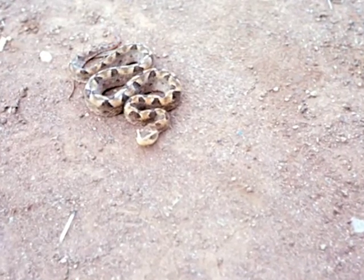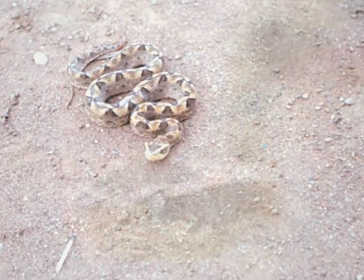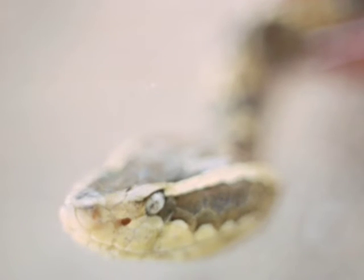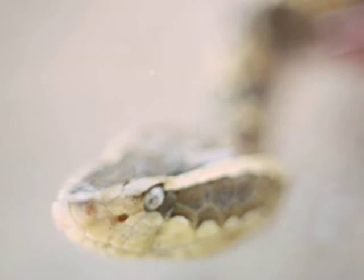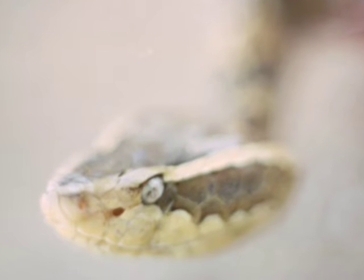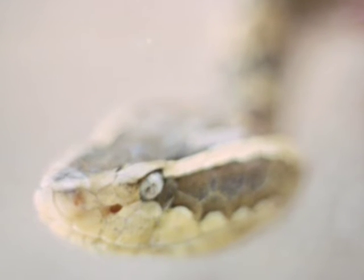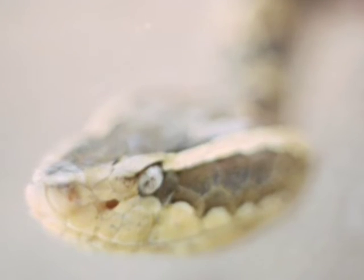17. This is the same. This is the Malayan Pit Viper. 18. And that's an up close, and you can see the pit, the opening between his eye and the front of his mouth. And again, it was a heat-seeking type of snake.